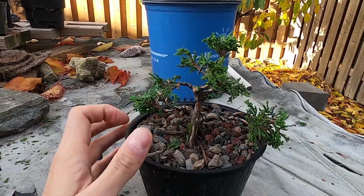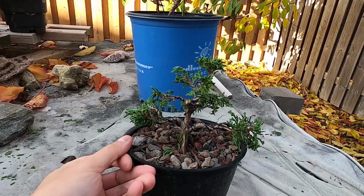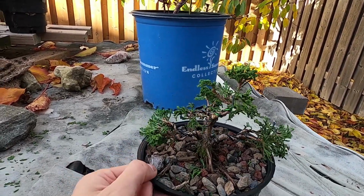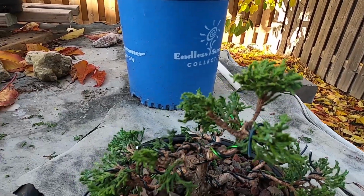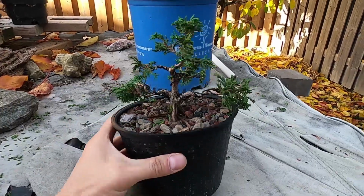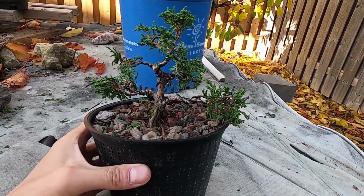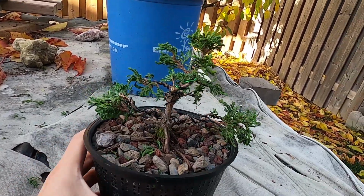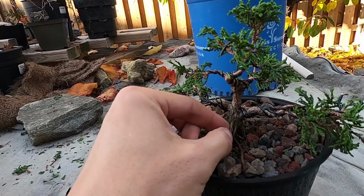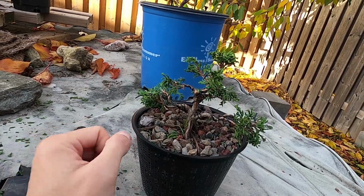The last time I wired a tree this much, or maybe a little bit more than this, it died the next spring. That was the Blue Star Juniper. I did that on camera as well, and the tree didn't make it. So hopefully this one is not going to have the same fate. Like I said, it grew really nice in the summer, the whole repot didn't matter, everything was good, so hopefully it's gonna survive.